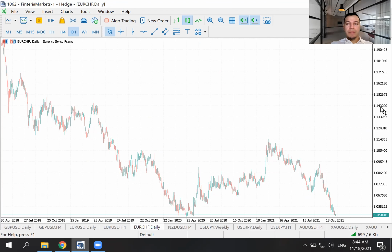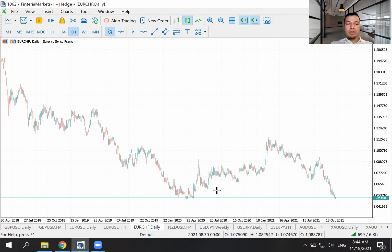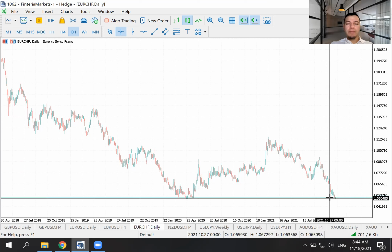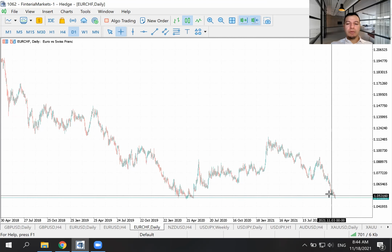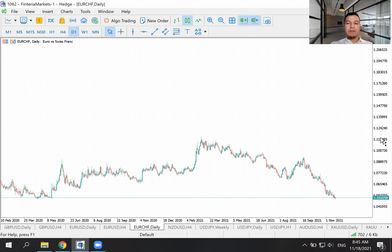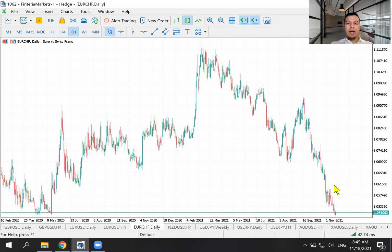This is Euro Swiss, and you can see that we reached the lows from the previous year. So this is actually putting a lot of pressure on the Swiss National Bank. That's the reason why they make interventions. They are trying to protect their economy, which is purely based on export. So a very expensive Swiss franc is hurting the Swiss economy.